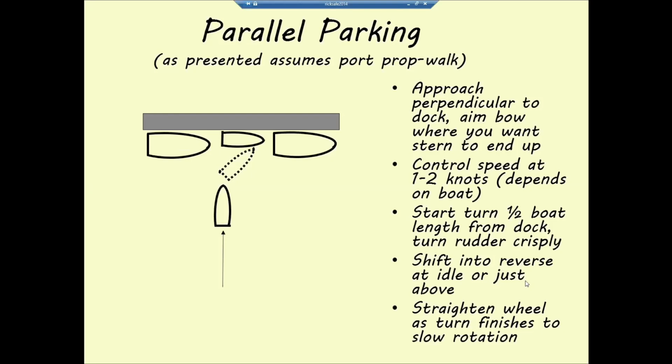Yes? No? Yes. Okay. Dave, what about wind? Now, in wind, if the wind is trying to blow you off the dock, then I would probably not use this maneuver. The next maneuver I'm going to show you is how to do that one.